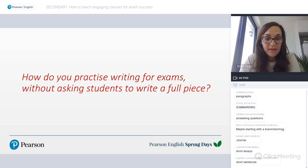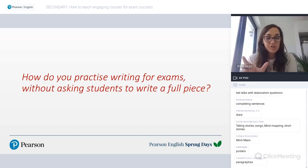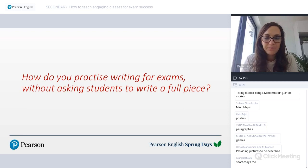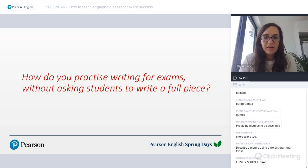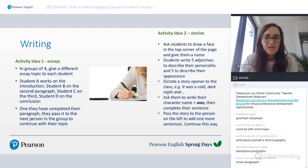Okay, so we've got journals, short essays, starting with brainstorming. And as Radhika said, paragraph writing, absolutely. Just getting them to write one paragraph just to make sure they've got an introduction perfectly written, for example, perfectly written according to their level or the structure. Okay, perfect. So let's have a look at some ideas which I've actually tried in class.